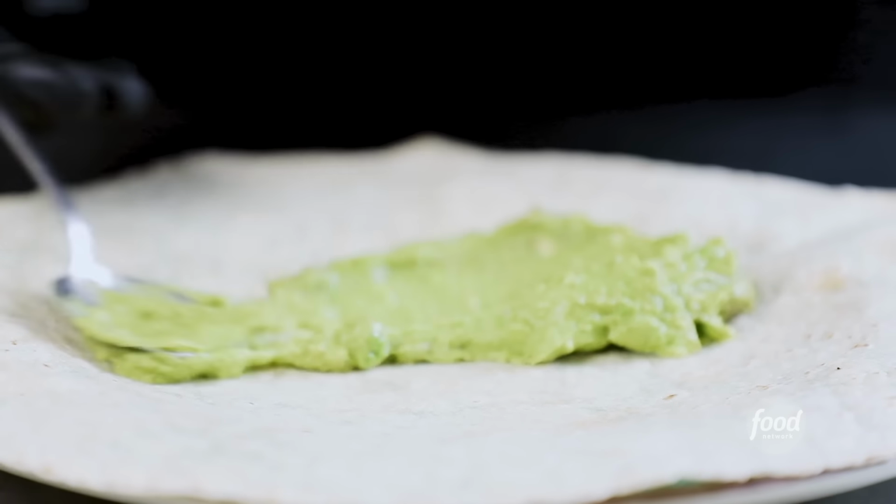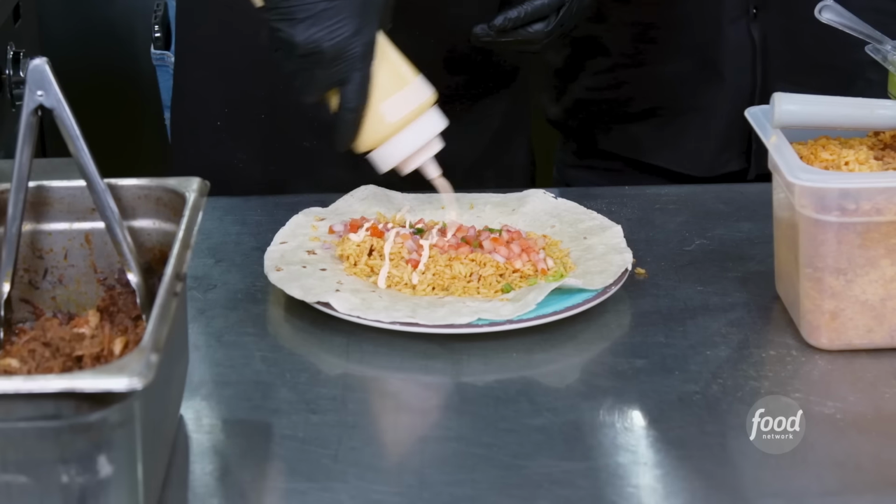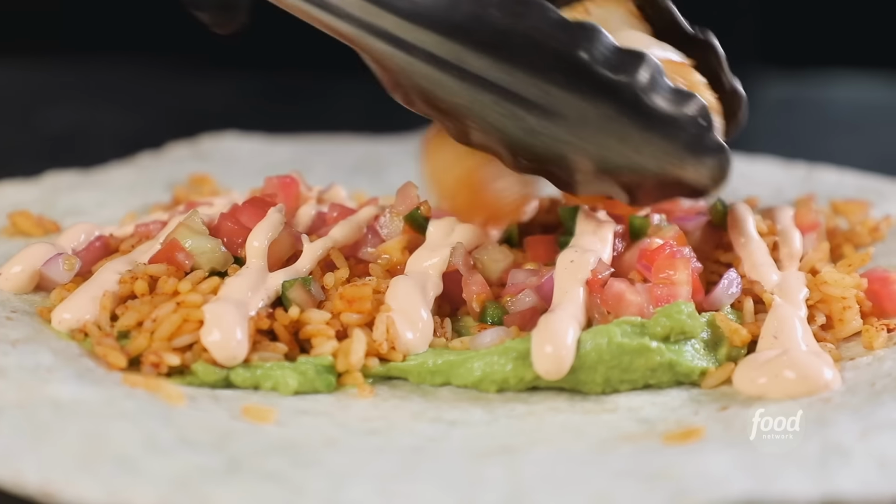All right. Making our surf and turf burrito, we're starting with a toasted tortilla. Tortilla, with fresh guacamole, Spanish rice, homemade pico de gallo, chipotle cream, Gulf shrimp.